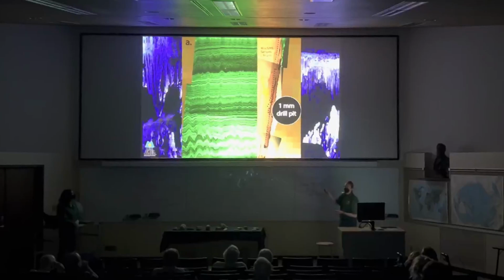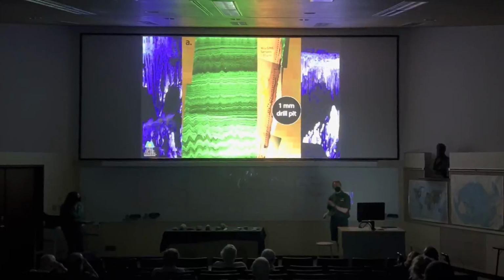They've got to use a really small instrument. You can see here, this is a 1 millimeter scale. If you drilled a 1 millimeter hole, you wouldn't get just one band, you'd get like 20 bands. So they have to drill a really small hole to figure out those isotope ratios and determine which season it was that the bands were made.